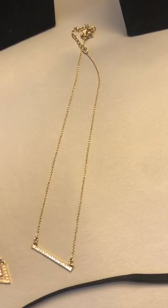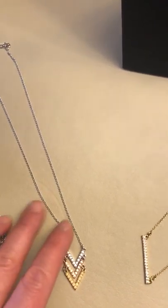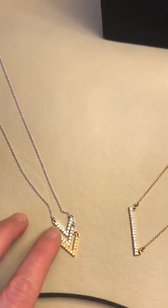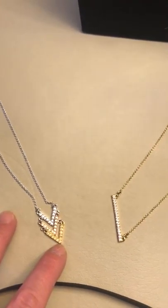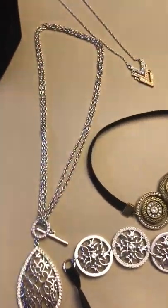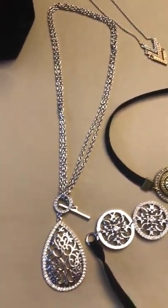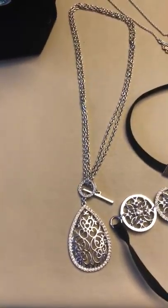Here's a pave bar necklace, just a simple, everyday, gorgeous piece. Here's the triple V necklace, which comes in silver, rose gold, and gold. Beautiful. And then our lacework pendant. Right now the lacework pendant is looped twice to make it a short necklace, but you can take out the extra loop and have it just one, and then it's a longer necklace. So again, the versatility is wonderful.